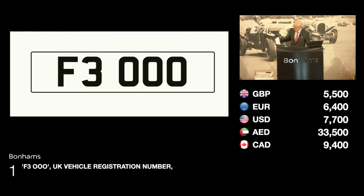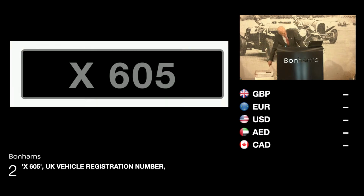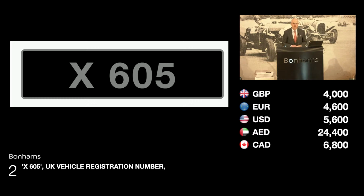Lot number 2, another number plate for you today, X605. The number was formerly used on a rare 1904 Rex motorcycle. I don't know if any of you have got one, but it would be a nice companion to your 1904 Rex. Anyway, interest coming through thick and fast. I've already got 4,000. I'm saving time, 4,000. Any more bids on 4? 4,200, thank you. 4,500 against you. 4,800, yes, 5,000 I have, with me, against you online.